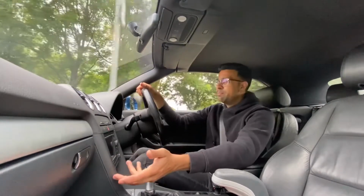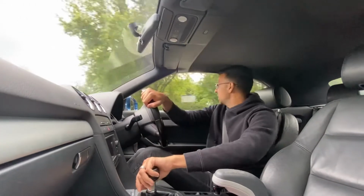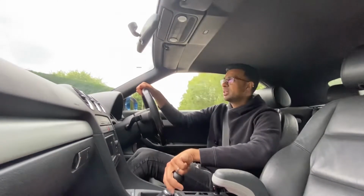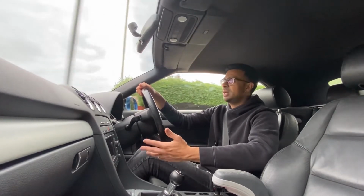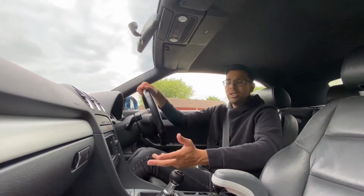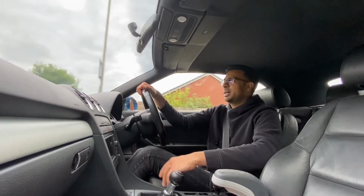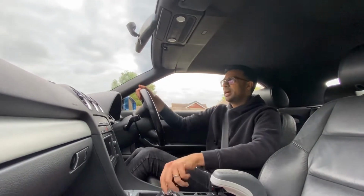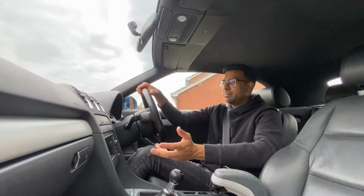And the only other kind of larger cost I've had, but it's not really a cost, it's just the road tax. I think it's about 250 or 260, which could be quite high for a car of this age. I don't know. I know one of my friends pays triple that. But yeah, that was kind of the only other major cost I've had.